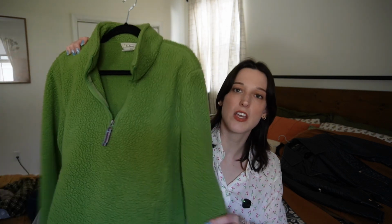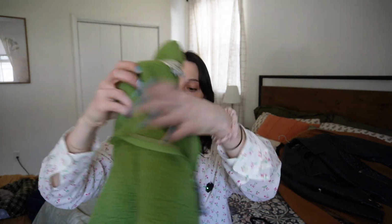I don't know, what do you guys think? Do you think I should try and get a couple more wears out of this in the spring? Or do you think it's too warm and maybe I should do fall? I think I'm going to put it in the not now category for now, and then maybe revisit in the fall, just because it'll be getting colder, so I'll get more use out of it, I think, in that time period.